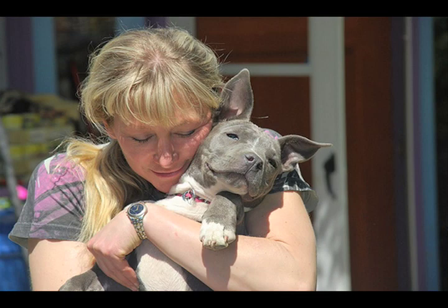And our energy, because we love these dogs and we want to make this work and save as many lives as we can. But we do have to ask the public for support. We can't save dogs unless we can take good care of them.